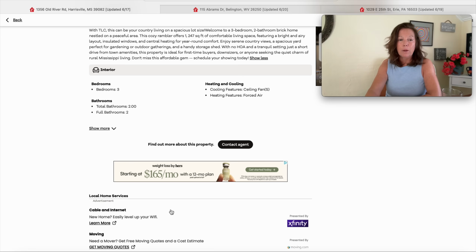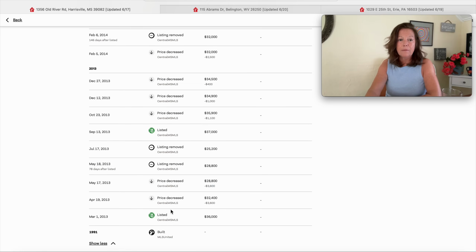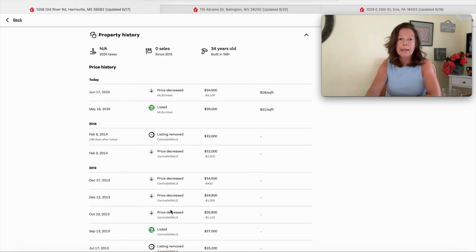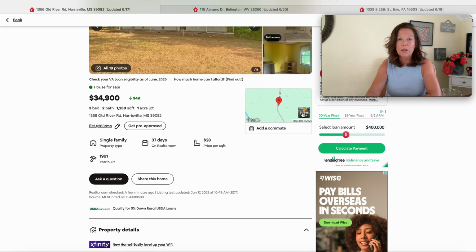And let's see what it says for the history of this one. It was removed and listed a few times for 36 down to 28, back up to 36, 34. Now they're down to 34,900. This house is 34 years old. So let's get a look at our street view.